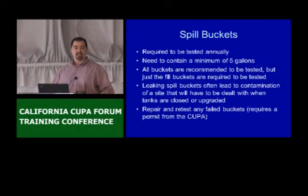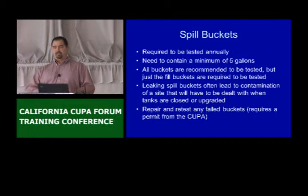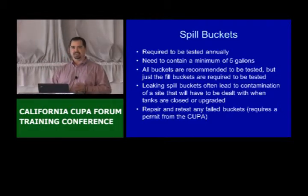If one happens to fail while we're there, it's okay. That's what we're here for. We're testing the functionality. So if it is failing, we can get it fixed. You just have to come back in, we'll get a permit, we'll get it out, the contractor will come, he'll fix it, and we'll get it retested.